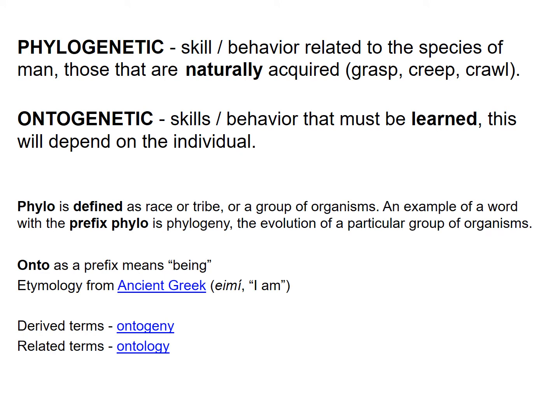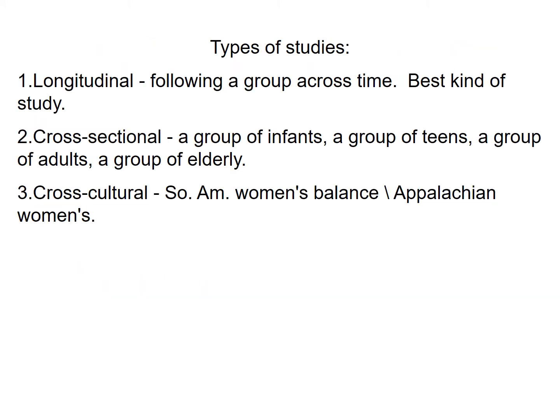This is the origin of the words. There's different kinds of studies, and the longitudinal are best, so you follow individuals throughout their lifetime. But that's the most expensive, and it obviously takes a long time, and people want to get published before the kid turns 20. Cross-sectional ones have to do with, I'll take a group of infants, a group of teens, a group of 20, 30, whatever, and I'll look at all of them, and I'll see the differences, and I'll make my inferences from that.